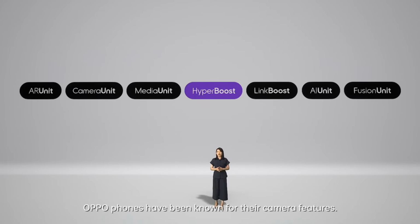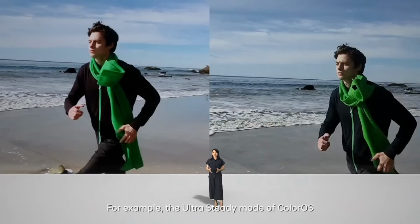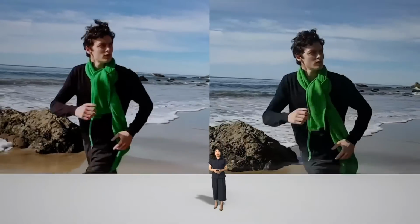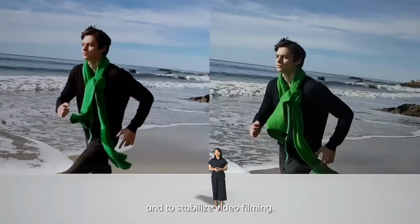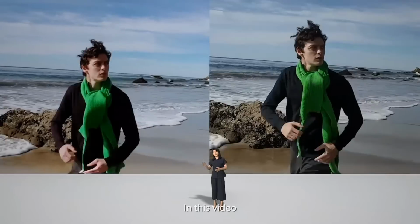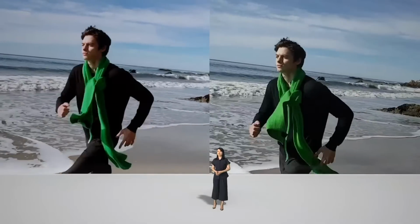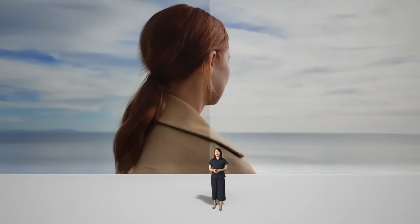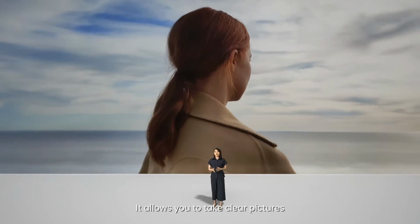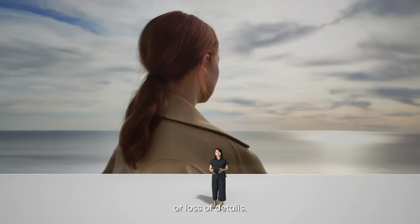OPPO phones have been known for their camera features. For example, the Ultra Steady mode of ColorOS helps detect the movement of the phone and stabilize video filming. In this video, you can see the stabilization effect in action. Another feature is HDR video. It allows you to take clear pictures without the worry of overexposure under bright lighting or loss of details.